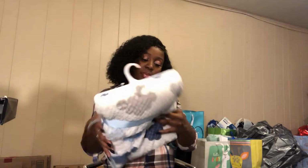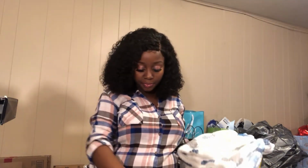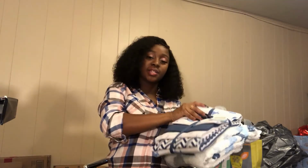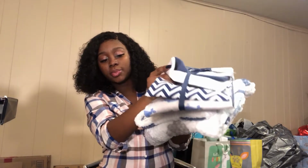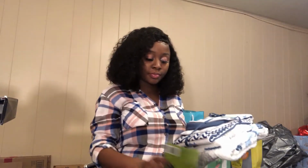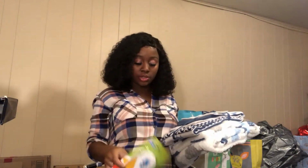Next up, we got this cute little blanket with clouds on it. It's really soft too, feels so good. And some cute little receiving blankets. One has whales, a plain blue one, anchors, and then stripes. Man, a hair grooming little kit, comb and brush.